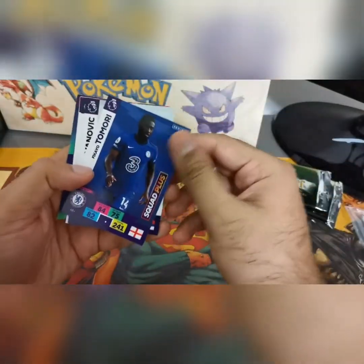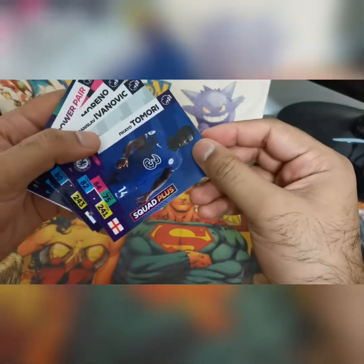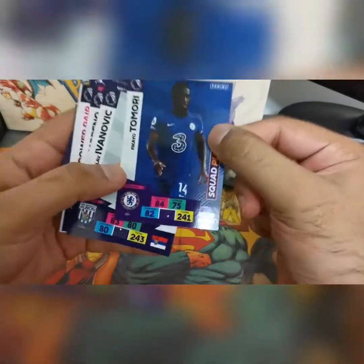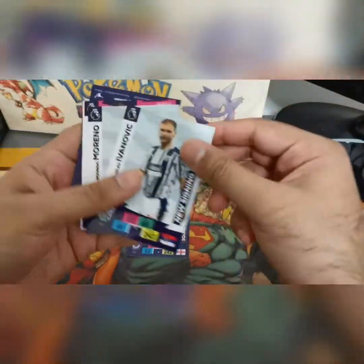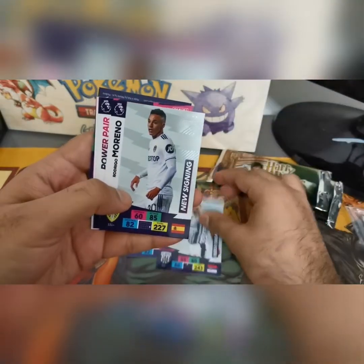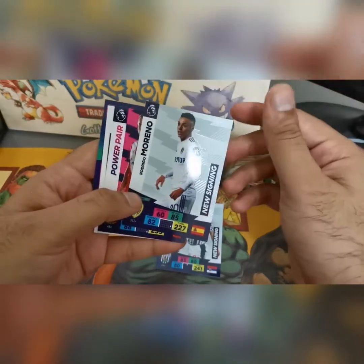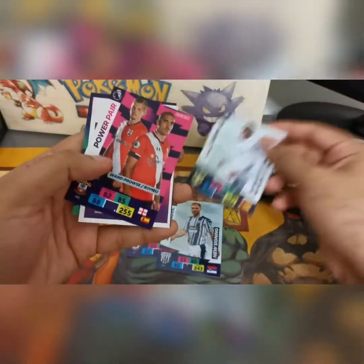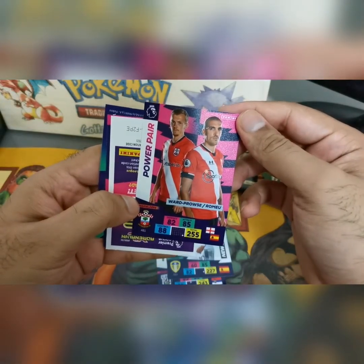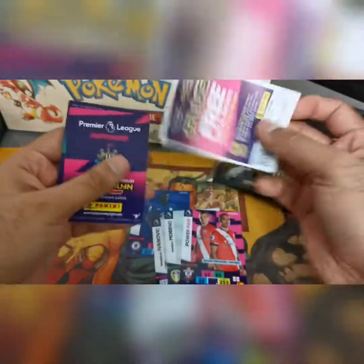I guess it's got two sides to it. Fikayo Tomori from Chelsea. Squad plus card. Branislav Ivanovic, West Brom player. Rodrigo from Leeds, he's a new signing. Looks quite good. Power pair. So obviously Southampton doing pretty great so far. Ward-Prowse. Interesting.